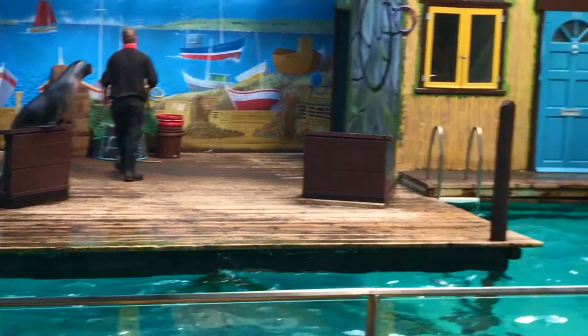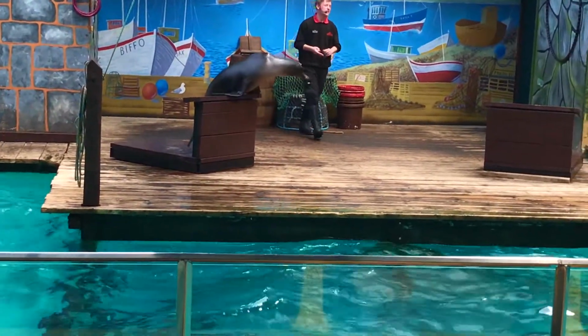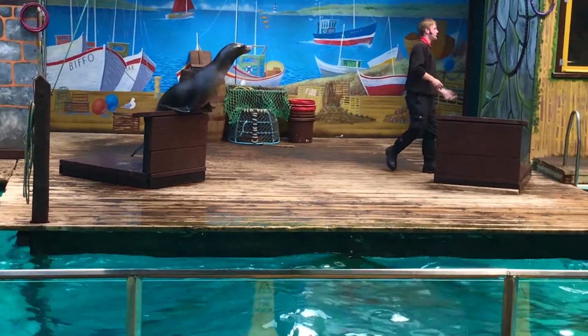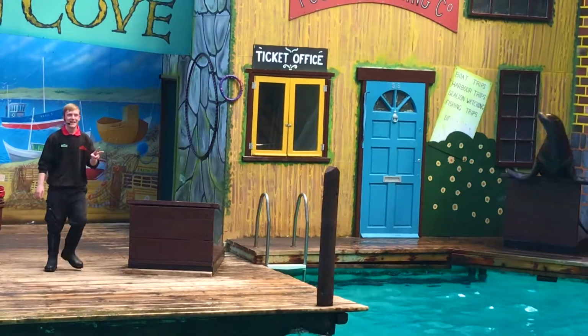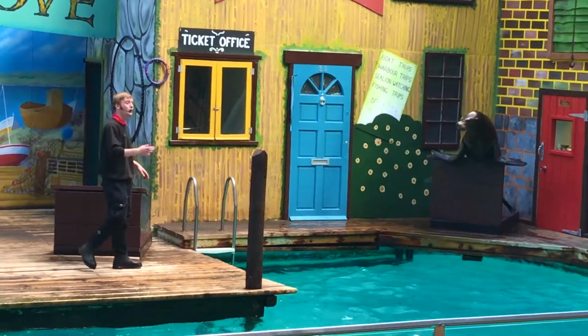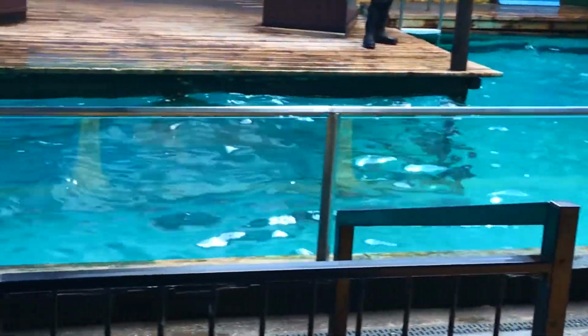Now, there is another thing that seals and sea lions have in common. But this time, it's a lot more dangerous, because it's their enemies. California sea lions have 2 main enemies. The first one is the killer whale, or the orca, as it should be called. The second one, I'm not going to tell you, because Arthur does a better impression of it.